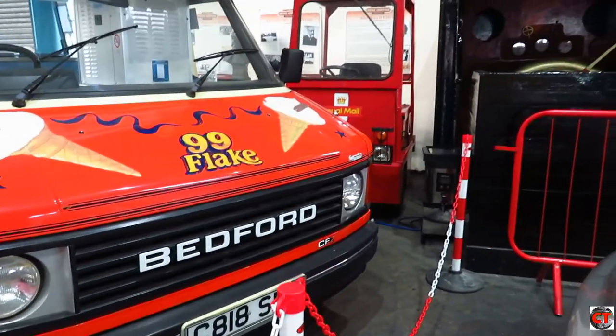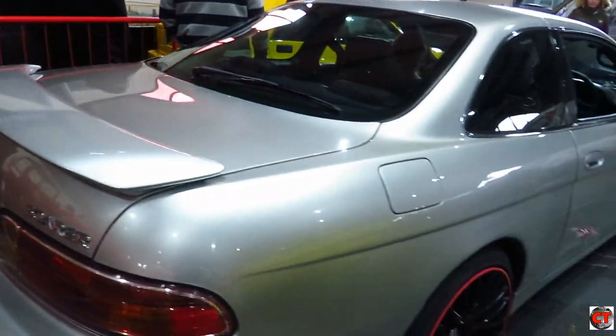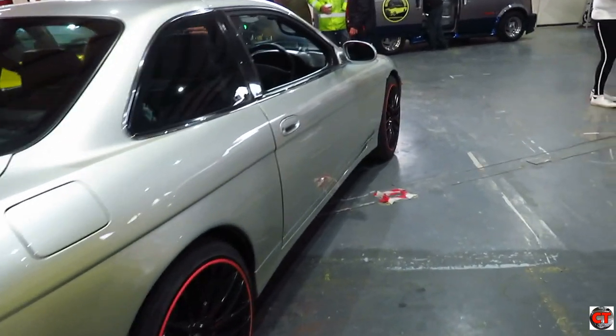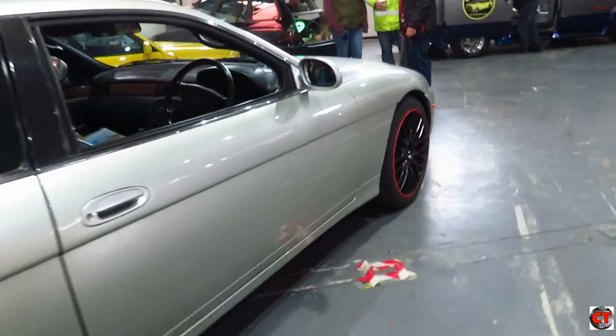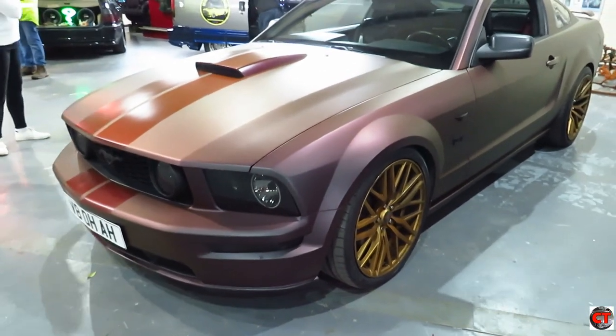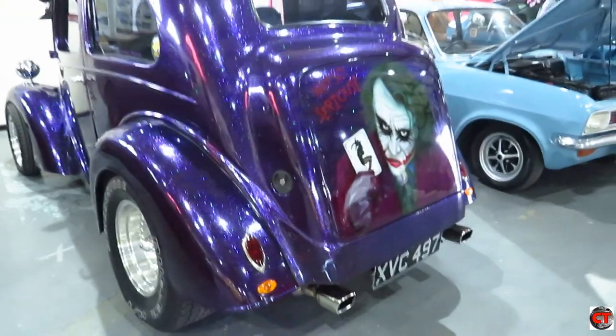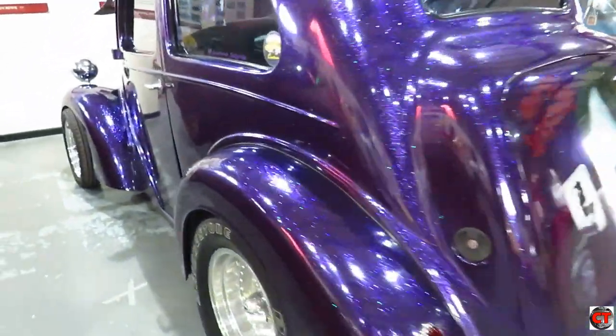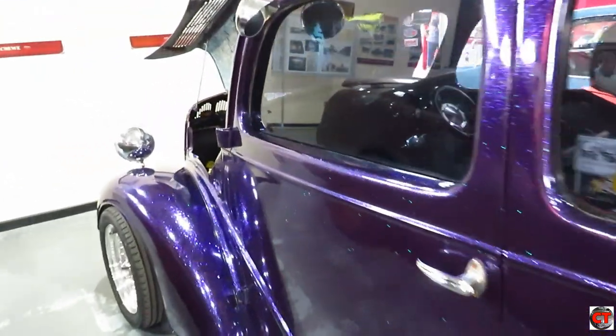Now we have a Bedford CF. What's this then? A Toyota Sora. Is it a Toyota? I think it's a Toyota. It's a very mean looking Ford Mustang. Another hot rodded Ford Pop. I wonder if it'll have a V8.